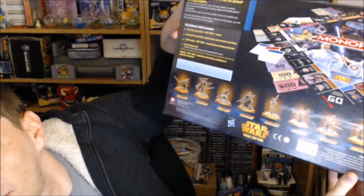But the figures include Darth Maul, General Grievous, Palpatine, Darth Vader, Luke Skywalker, Princess Leia, Obi-Wan Kenobi and Yoda, and all like metallic. Don't know if you can quite see that on there, bit too much glare, but that is going to the top shelf. I'm quite happy with that. I would say it's worth more than a tenner.